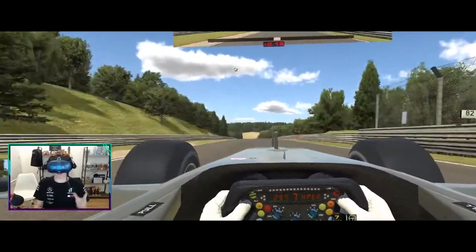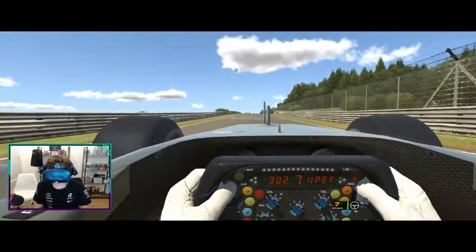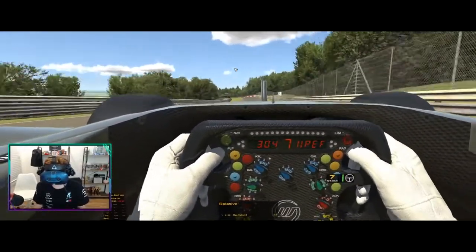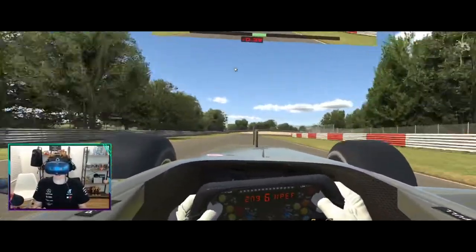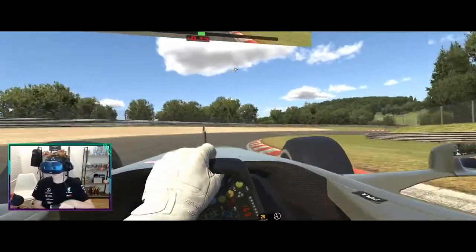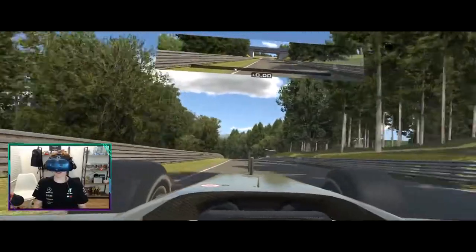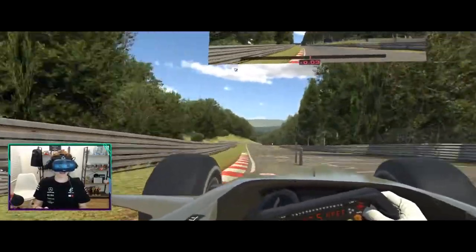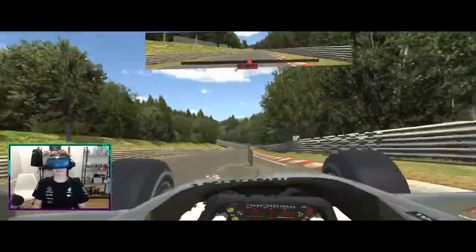I just can't believe how immersed I feel. I really do. I can put my head down for some aerodynamic gains. I really do feel like I'm a part of the car. Oh, this section's going to be fun. Yeah. Being able to look ahead at the apexes and really see what I'm working with. Oh my god.